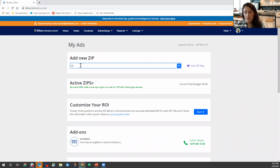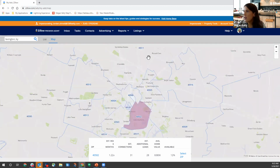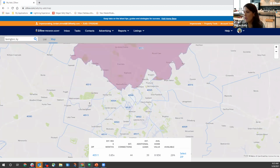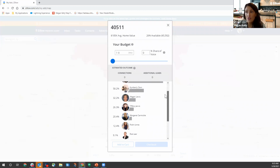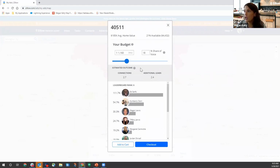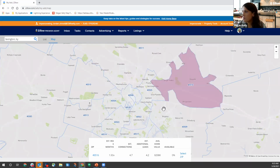So basically, you can type in zip codes or a city, and you can click on the different zips in your market. So this is cool because it shows you if there's anything available, and then you are able to see the agents that are advertising in that zip code. And there is a bar here that shows you what your investment would get you in terms of estimated monthly connections. So again, those are the live calls and additional leads, which refers to those nurtured leads. So that is how you navigate to the zip code portion.